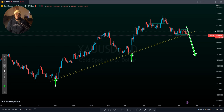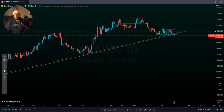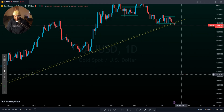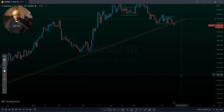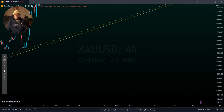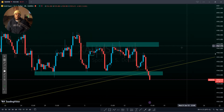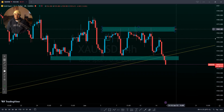If this sell continues, we're still going to wait for a few candlesticks or some sort of reversal, because if you don't wait for proper reversals and stuff like this, gold is crazy, guys. It can just turn very quick. So we don't really want to get caught in the move. But I think it's quite straightforward.